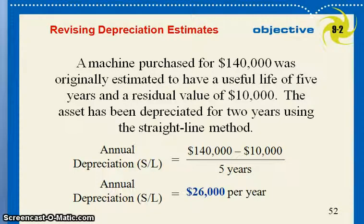But what happens if you're going along happily with your depreciation and you find out later that the asset's going to be good for a lot longer than 5 years and the residual value is going to change as well? So when we're changing these estimates, we have a little bit of work that we have to do. So here we are. Let's revise this estimate. A machine purchased for $140,000 was originally estimated to have a useful life of 5 years and a residual value of $10,000. The asset has been depreciated for 2 years using straight line, right? So here's the cost minus the salvage value divided by the number of years. So you're at $26,000, and you've been doing this for 2 years.